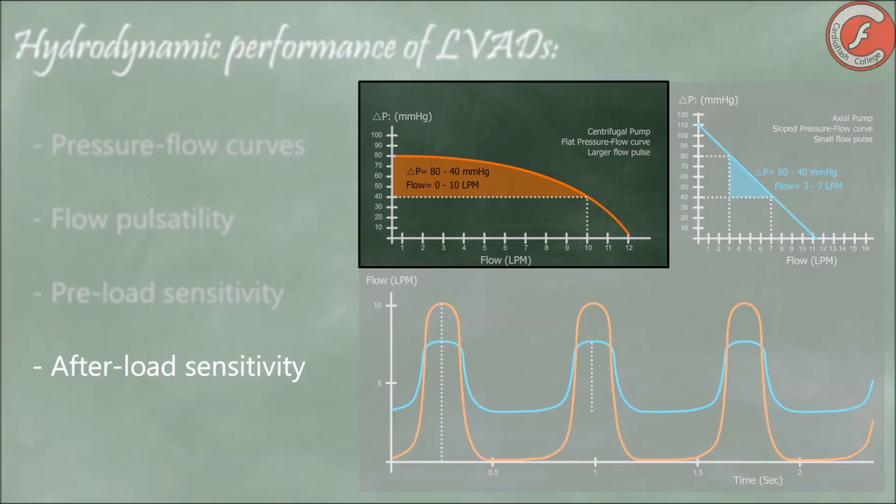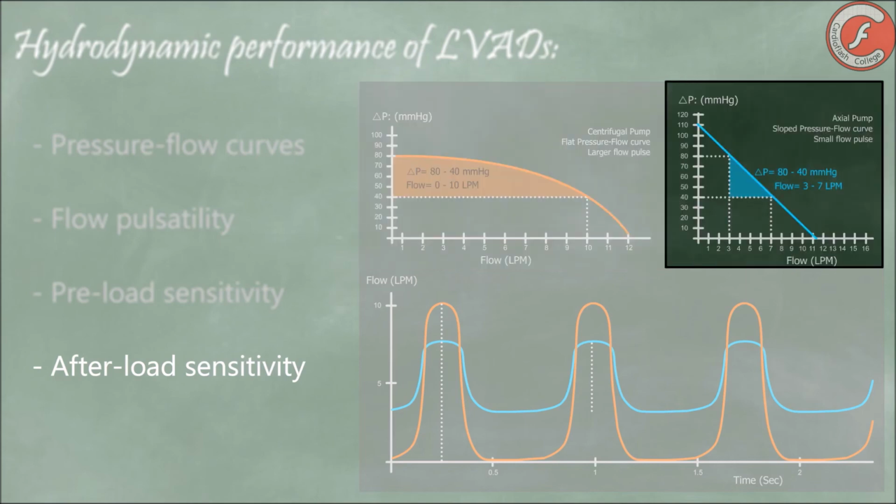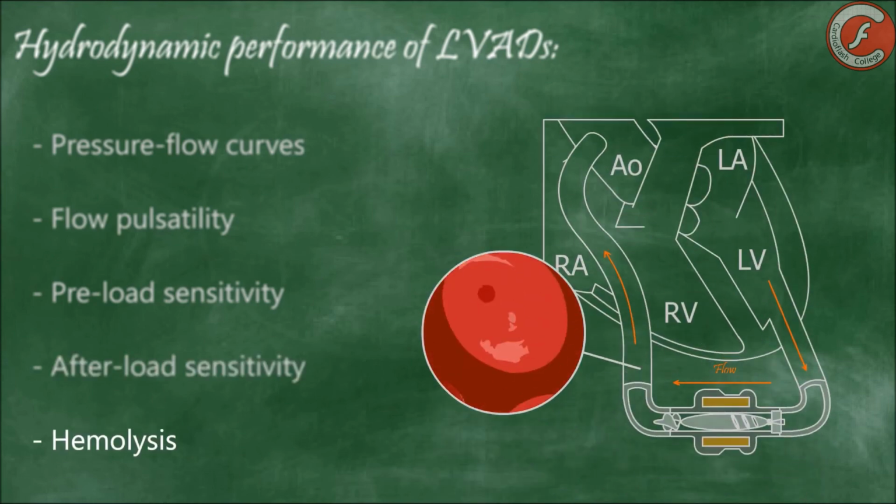This, as you will remember, is especially important in centrifugal flow pumps, as they are very vulnerable to changes in delta P, since their operating curve is flatter, which means that small changes in pressure can translate into large changes in flow. However, axial flow pumps have a linear flow pressure curve, and for this reason, they can retain a certain ability to operate in the face of high vascular resistances, even at the expense of increasing suction at the inlet port. Which brings us to our last section, hemolysis.